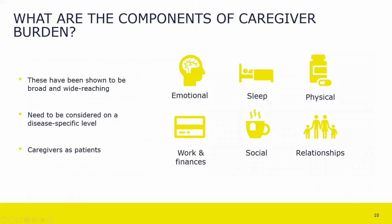So what are the components of caregiver burden? What does that data look like that you'd typically be collecting? Well, in the same way that we would approach a patient-reported study, we would look to define the areas of caregiver burden up front. So for each study, we would look at the areas of caregivers' lives that are most greatly affected, those things that are most important to them to capture as part of the data set.